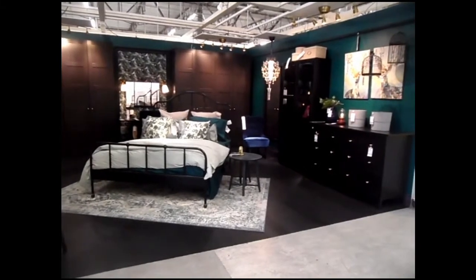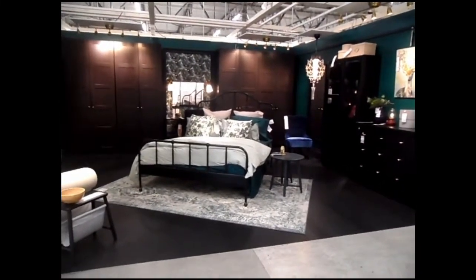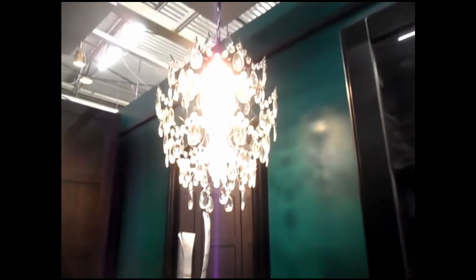Also, the dark color of the wall and the furniture gives a nice visual weight to the room, balancing with the bed and upholstered furniture pieces.